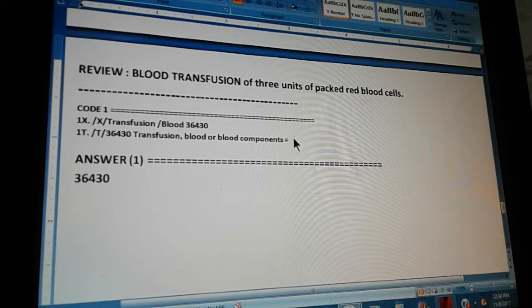And you see that in the text of this code, it doesn't tell you how much, right? It doesn't tell you if there's a code for 3 units or a different code for 2 units or 1 unit. It doesn't tell you. So the amount is irrelevant for the code, right? So we have an equal sign at the end, which means that we found our code. So the answer is 36430.